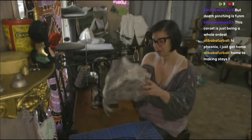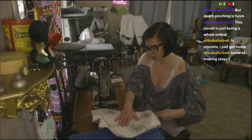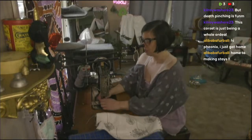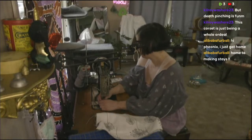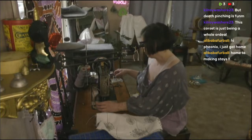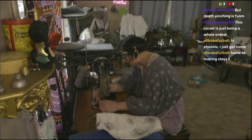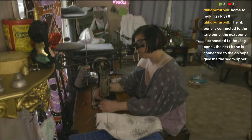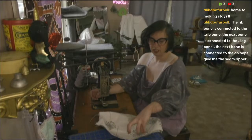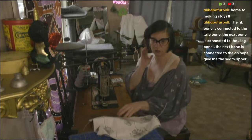Okay, so we got all the bones for the back. I just have this last back channel, and then to move on to the side pieces. We'll attach the sides doing the sandwich technique and then do those bones.